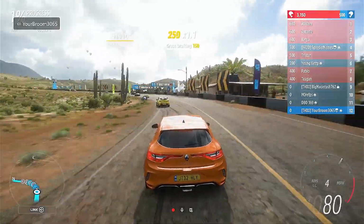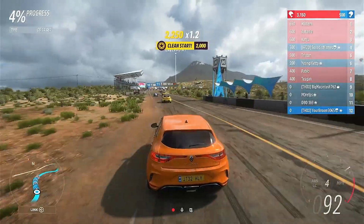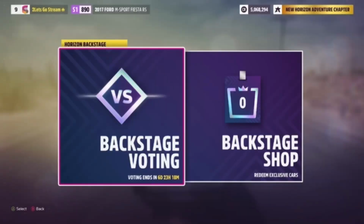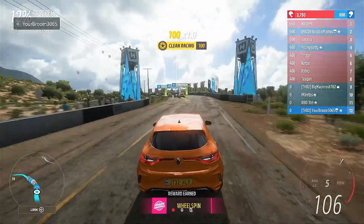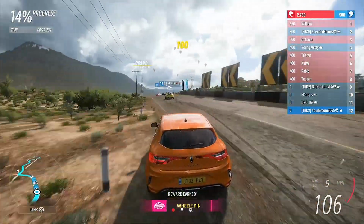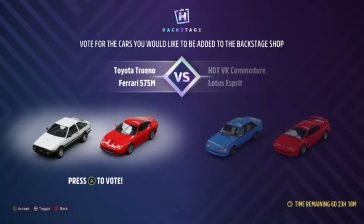So starting off, something from Forza Horizon 4 is finally making a return to Horizon 5, and that is the Horizon Backstage. The backstage voting is back, and the backstage passes are definitely back, with an opportunity for you to get anywhere from Forza 5 just from this series alone. However, the way that you vote will be different this time around, because as we can see on screen, you don't vote for one car at a time, you vote for two.